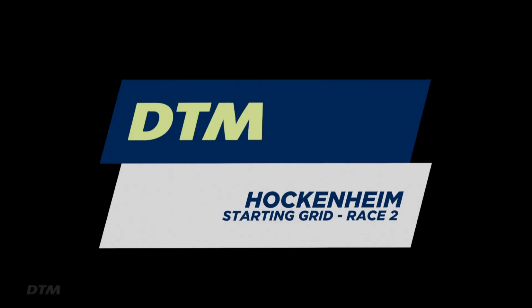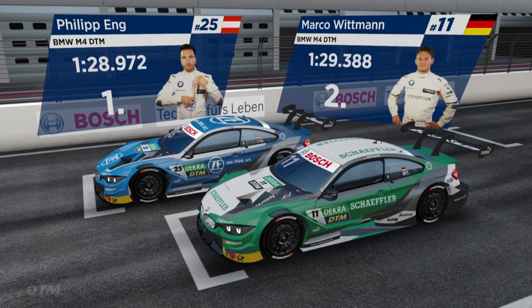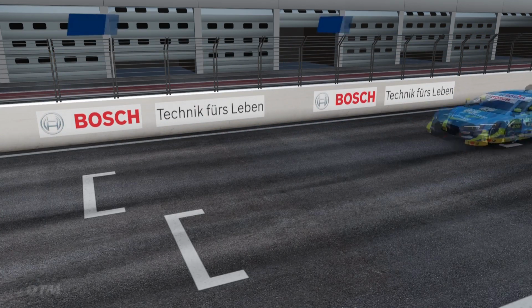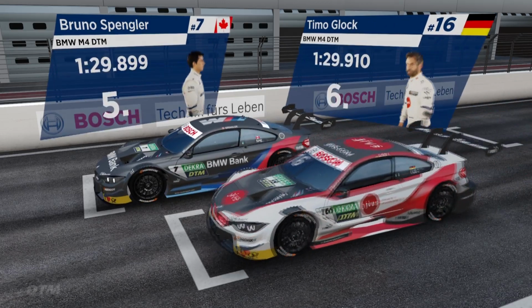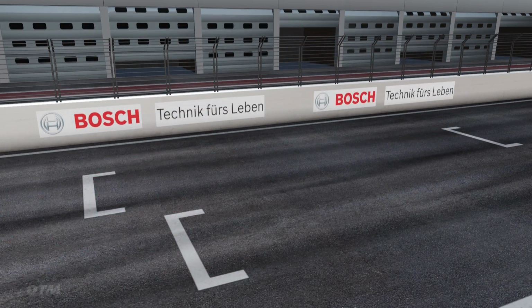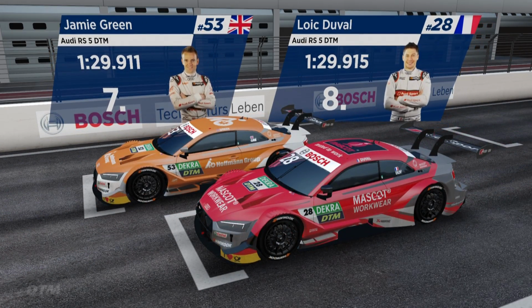Absolutely, you could almost sense the determination from Philipp Eng to put it right, following the wrongs of the day before. Here comes the grid then for race 2. Philipp Eng and Marco Wittmann as BMW lock out the front row of the grid. Then we find Robin Freins and Nico Müller going from P3 and P4. Then it's Bruno Spengler and Timo Glock P5 and P6, ahead of Jamie Green and Loic Duval P7 and P8.